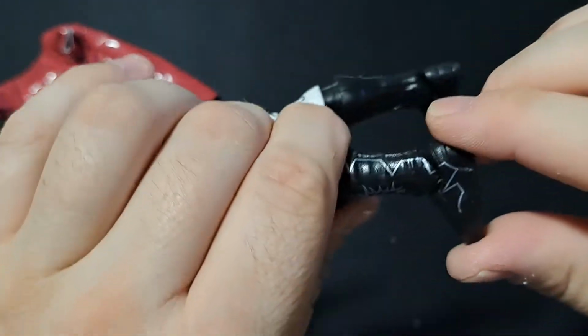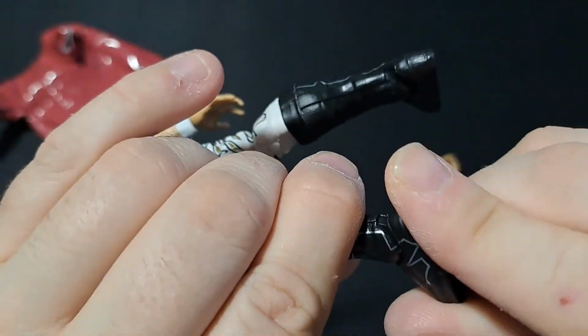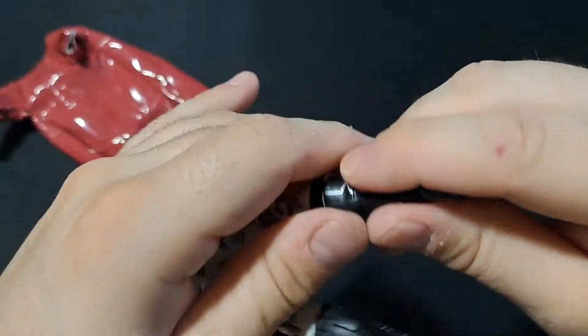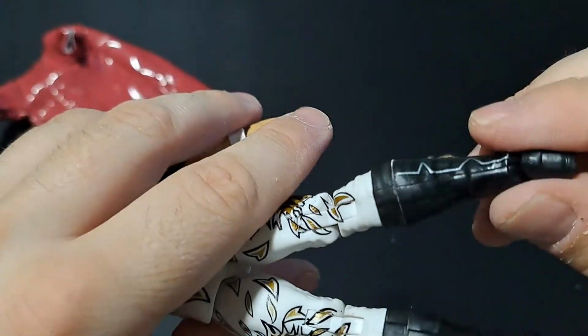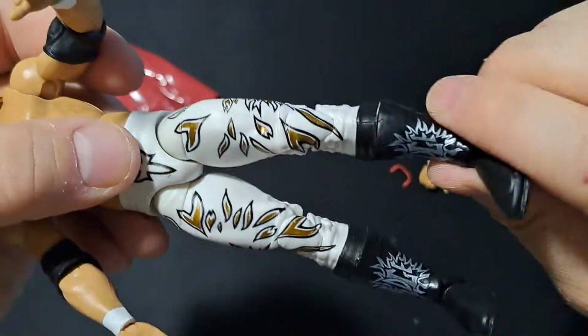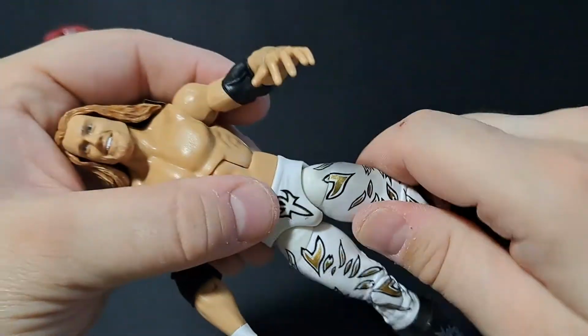The ankles, I'm not going to be real positive about this because more often than not, they don't want to move worth a shit. And well, I just happen to be right. Check that out. I'm pulling and pushing, and there's just nothing. So your boy's not going to do that. If I want to move them, I'll just soak it in some warm water, loosen them up, and do it that way. But the boots do turn pretty nicely, so no complaints there.